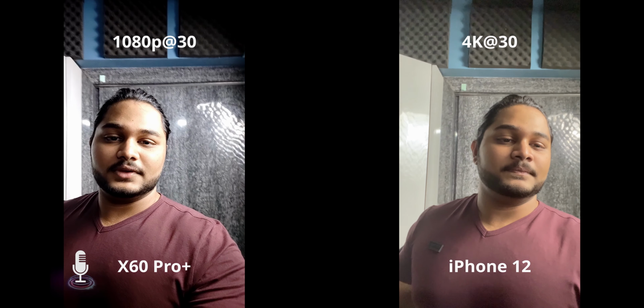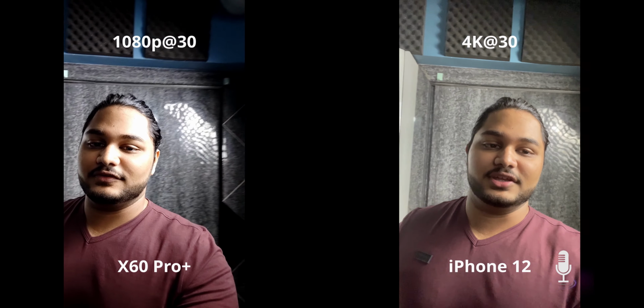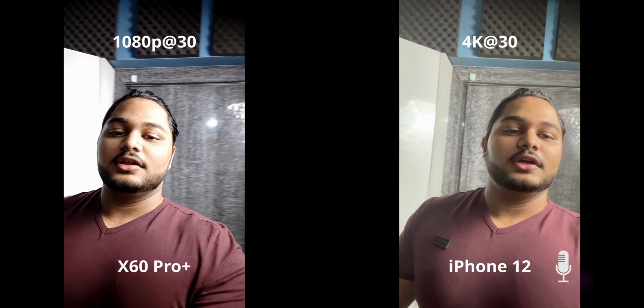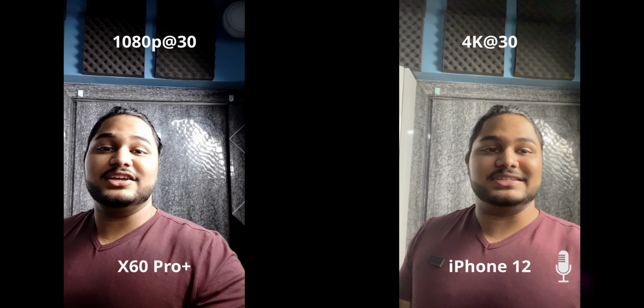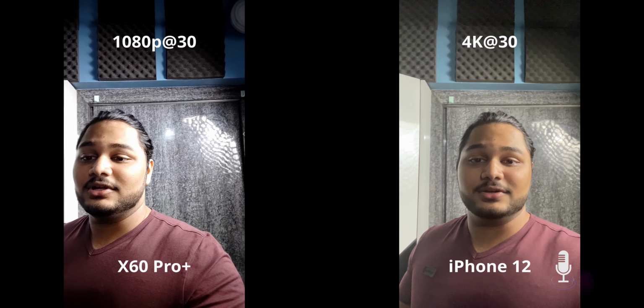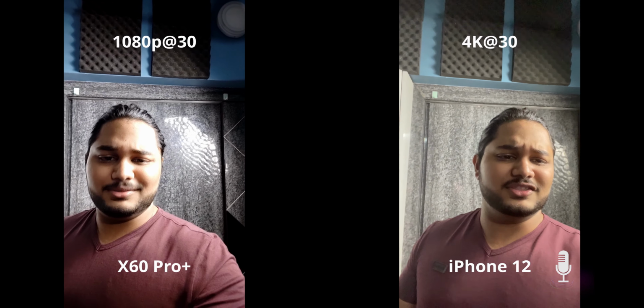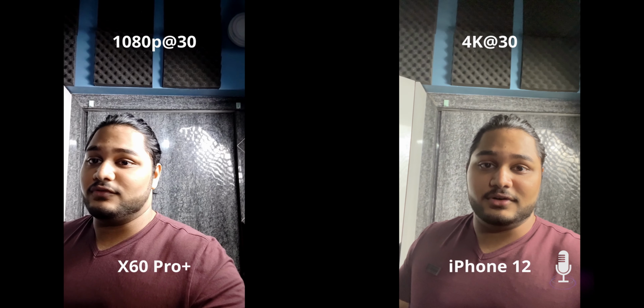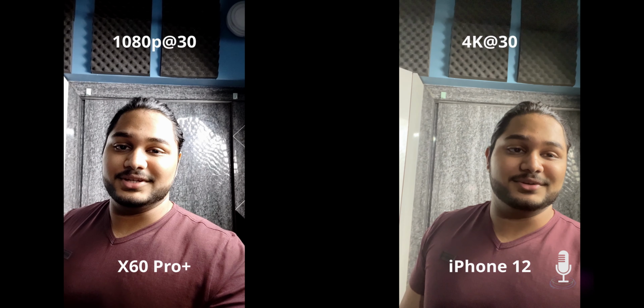And secondly, it would appear that the dynamic range also isn't as good compared to the iPhone, at least on the viewfinder. Now, this has been kind of a trend, the X60 hasn't been particularly good with front camera video, especially compared to something like the iPhone, which is, by the way, one of the best, if not the best video camera out there for front cameras. Well, it's not looking particularly great.